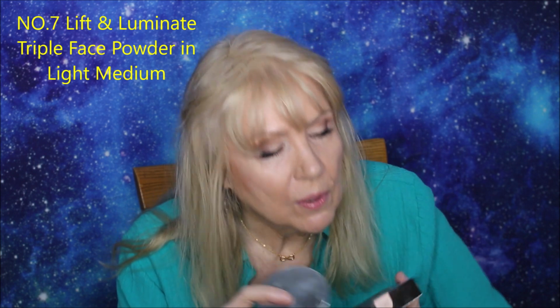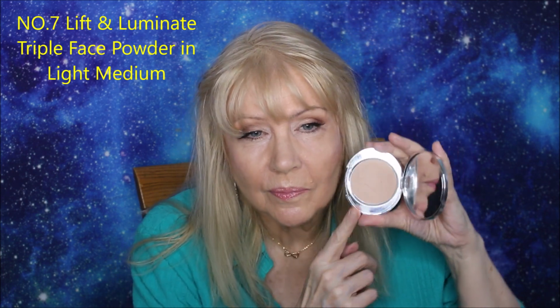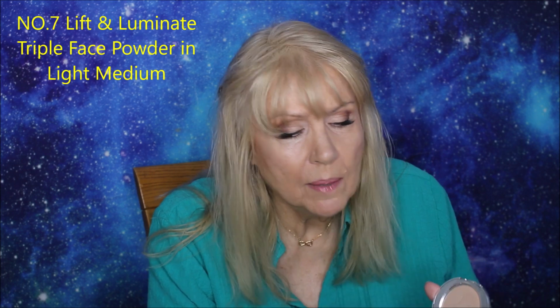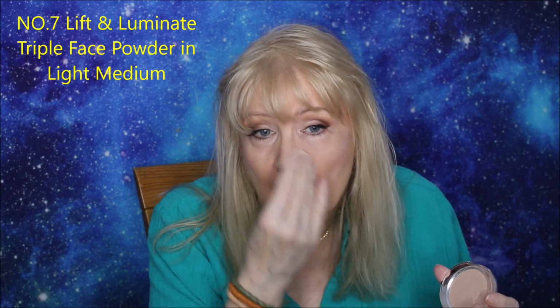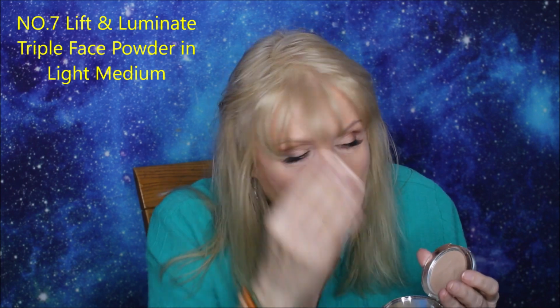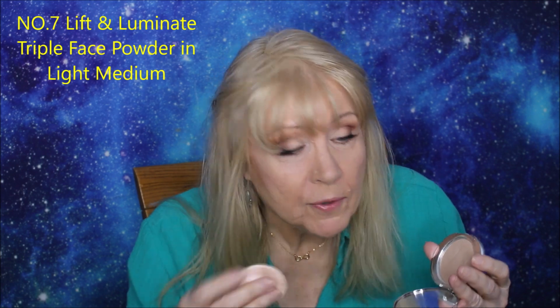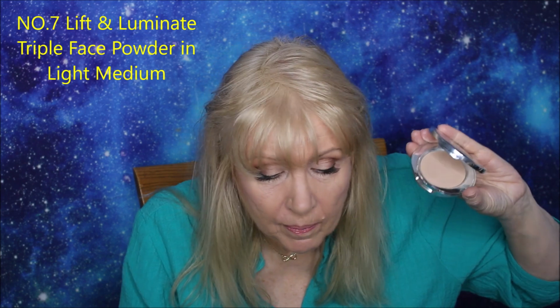Okay, revisited an old friend and forgot how much I liked it because I had the wrong shade before and I wasn't all that crazy about it. This is the Lift and Illuminate Triple Action Finishing Powder, and I have the light medium. Okay, and light medium is this color. I had the light before and it was so much like my Charlotte Tilbury. And I thought, okay, well, it does replace Charlotte Tilbury. And for some reason, I never bought it again. I don't know why.